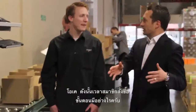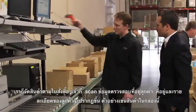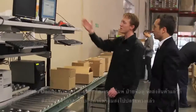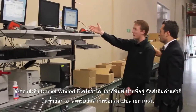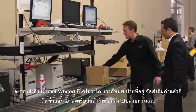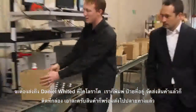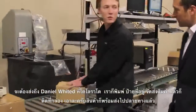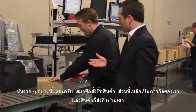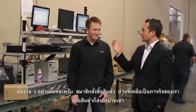All right, so team member places an order yesterday. Well, we filled the order and we place it on the scale, scan it in, and that automatically brings up the address. For instance, this one is going to Daniel Whited, Colorado. Print out the label, stick it on the box, and tape it up, and it's on its way to Colorado. All right. Daniel Whited coming to you. Good deal. Well, that's why it's so simple. Team member places an order, and we do the rest of the work, and it just arrives at their door.